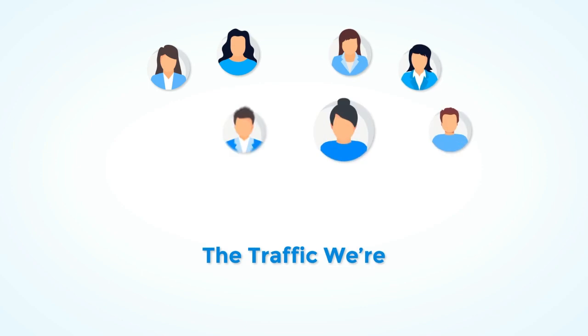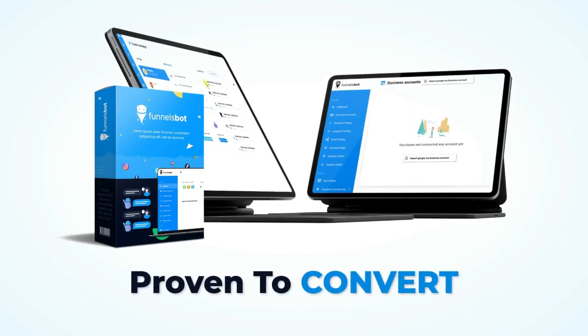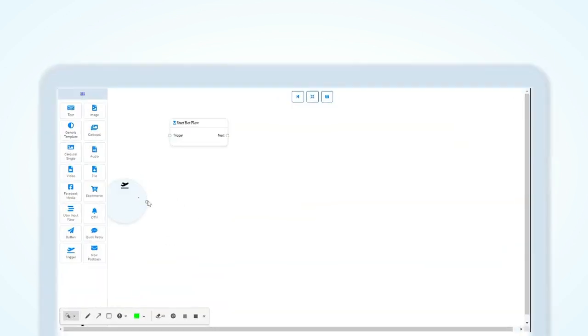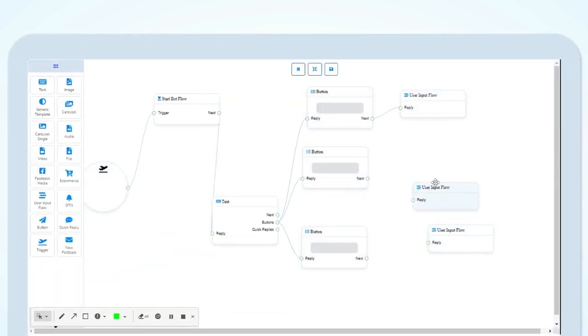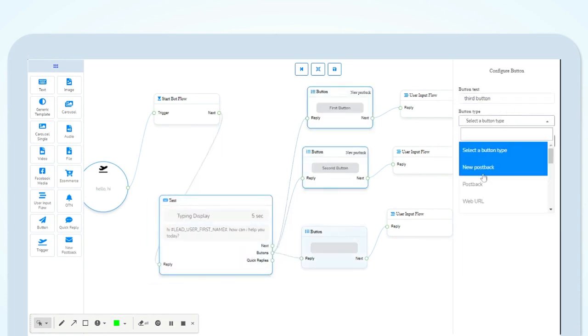Now, the traffic we are able to generate using FunnelsBot is proven to convert, and when you get FunnelsBot today, you get free access to a flow builder that makes creating AI-powered chatbots point and click easy.